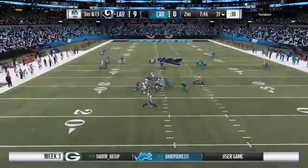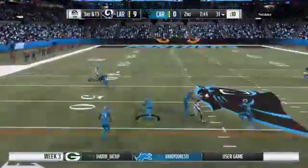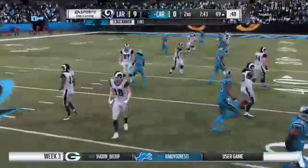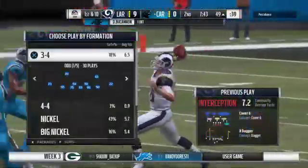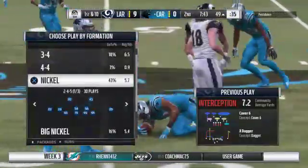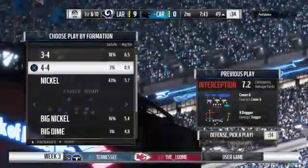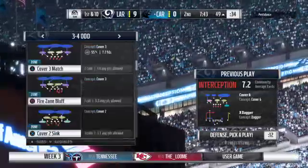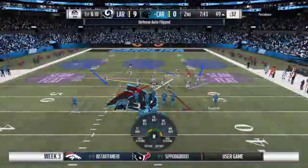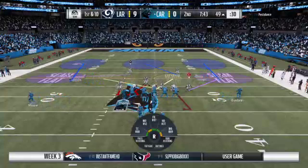From the gun, here's Goff. Into heavy traffic, and it's intercepted. Picked off by Dayon Buchanan. And they'll set up shop right near midfield at the 49-yard line. Well, this is a defense that can confuse even the best of quarterbacks with their zone schemes. And here you've got a linebacker that's going to stay at home and just sit down in that zone. And this one basically comes right to him.